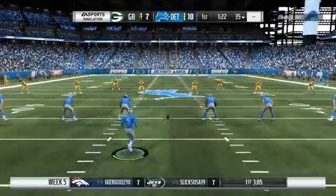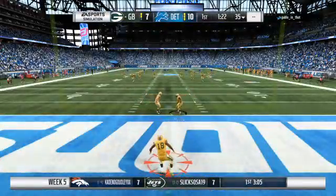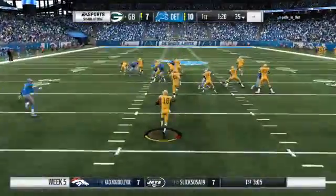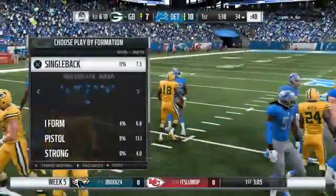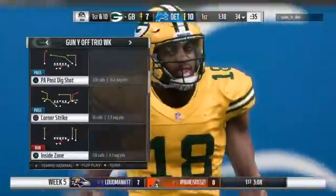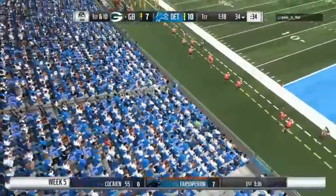Here's Prater now set to kick it away. This will be taken to the back of the end zone. And a nice job there as he gets this one up just shy of the 35-yard line at the 34. The Green Bay offense now about ready to take possession here. And they're hoping to redo their efforts in the last drive when they got into the end zone.